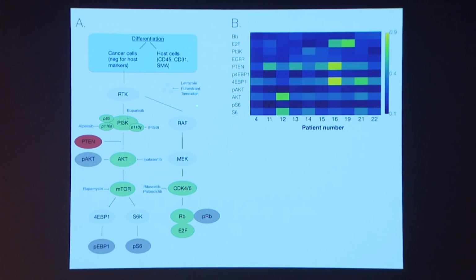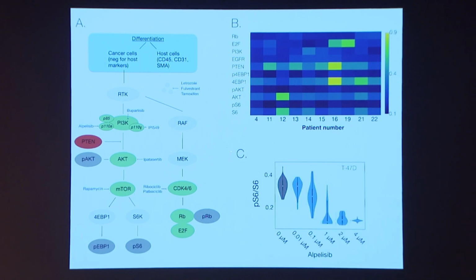But what was clear was that the phosphoproteins, for example, phospho-4EBP1 over 4EBP1, were always lower, and we knew that that was going to be the case. And then we said, well, what if we express these on a per patient basis as ratios. So for example, phospho-S6 over S6. And the second experiment that we did was dose response, where we measured this in patient cell lines and in patients with different doses of drugs such as this P110 inhibitor, and we can see beautiful dose response curves, both in cell lines, but also in our patients.